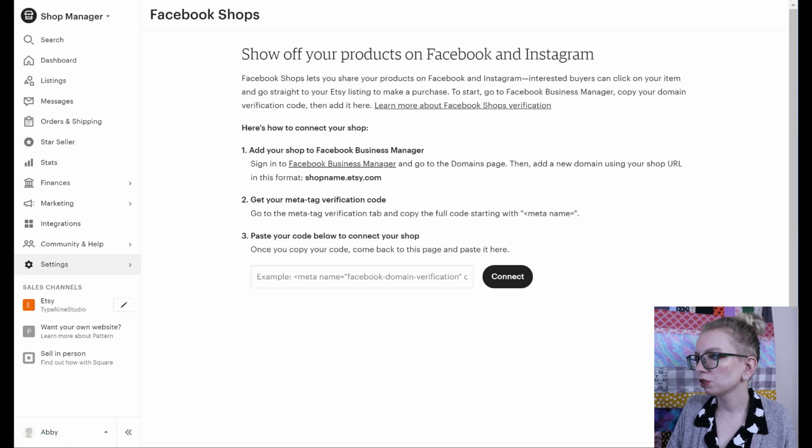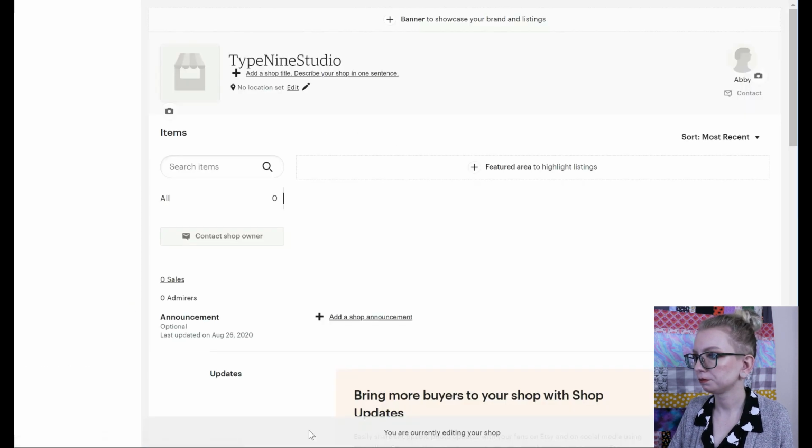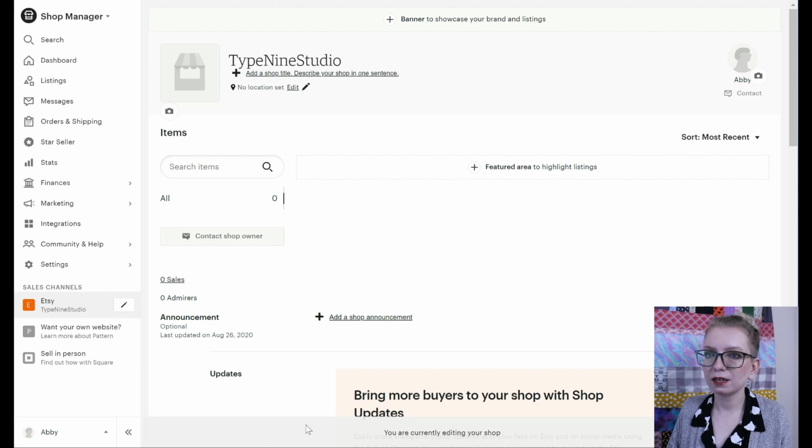Then if you want to use Facebook shops on Facebook and Instagram, this is where you can connect them. I don't use this, but it's there if you want to do it. All right, then down here you have your shop name, and we're going to click on this little pencil. This is going to be very blank. Again, this is what you're going to see when you first create your shop.